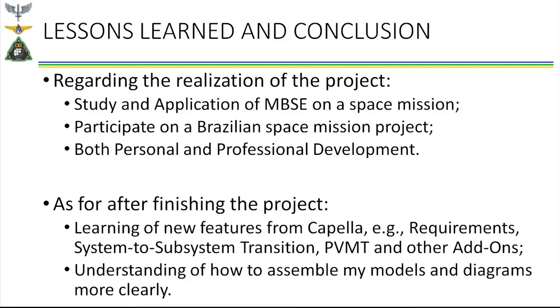So most of the time I was trying to learn by myself, and the other time I was having lessons from my advisor. So it was pretty easy for me to understand in a couple of months how to use Capella and how to operate in it. There are a lot of things that I would change from the diagrams that I showed you because of what I have learned in the present moment. I'm glad to have participated in a Brazilian space mission project.